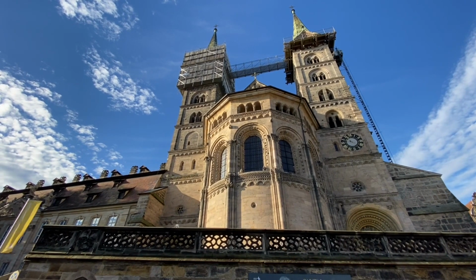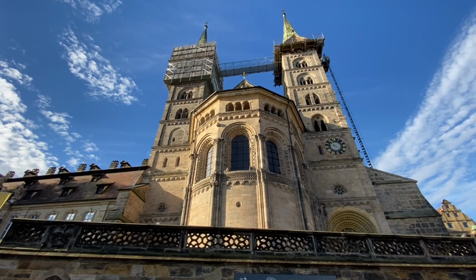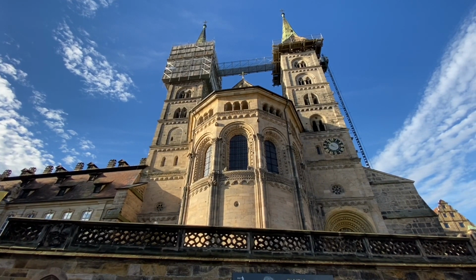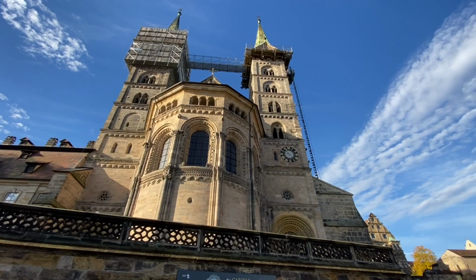Tour, and today we are in Bamberg. We are on a little field trip, and we're going to go inside the dome, and we'll see what there is to see here. Bamberg is a beautiful city, and we'll see some more of the city later on, but right now we're going to start with the dome.